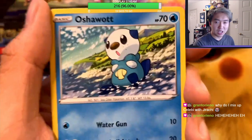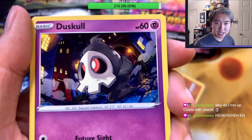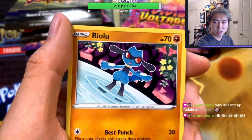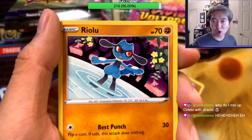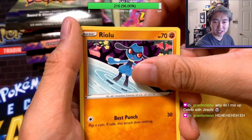So, I love Oshawott. Duskull, classic little dusky Pokemon. Ferroseed again. Lapras in the bathtub. You know, again, all the Pokemon cards are just doing the bath streams. They're in bikinis, they're in the water, they're doing all that.